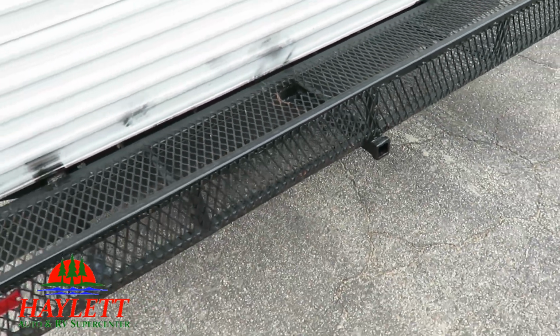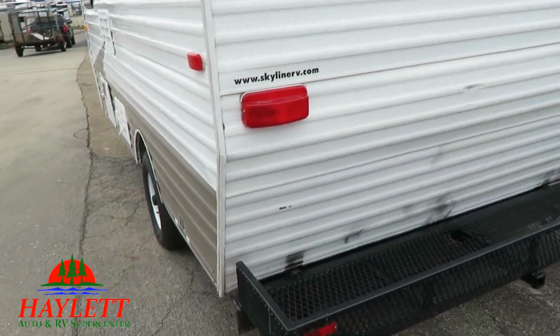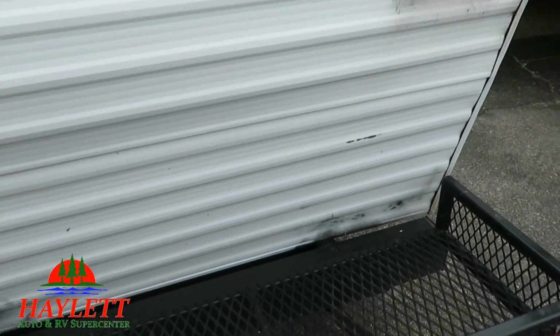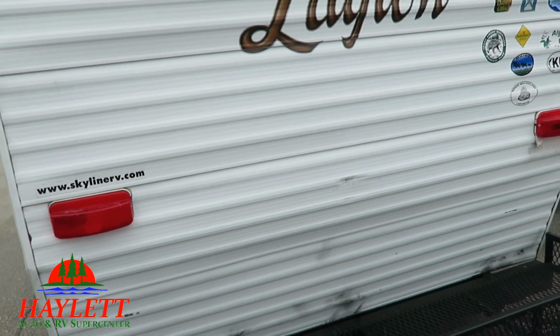Now, full disclosure, and I always am about full disclosure in my videos, you're going to see some little bumps, and I think most of the black, what you're looking at, is actually touch-up spray paint from after the welding, but that right there is most definitely a bump from whatever cargo might have been in here. I don't know if it was a spare tire or not.